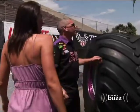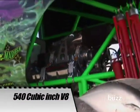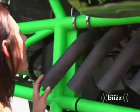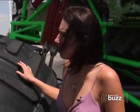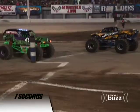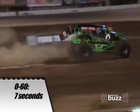The engines that we run in these are 540 cubic inch Merlin block motors. They're all aftermarket components from top to bottom, and make about 1,700 horsepower. How fast can you get it up from 0 to 60? 0 to 60, probably about 7 seconds. Our top end speed's not way up there in the hundreds of miles an hour, but our 0 to 60 speed's just incredible.